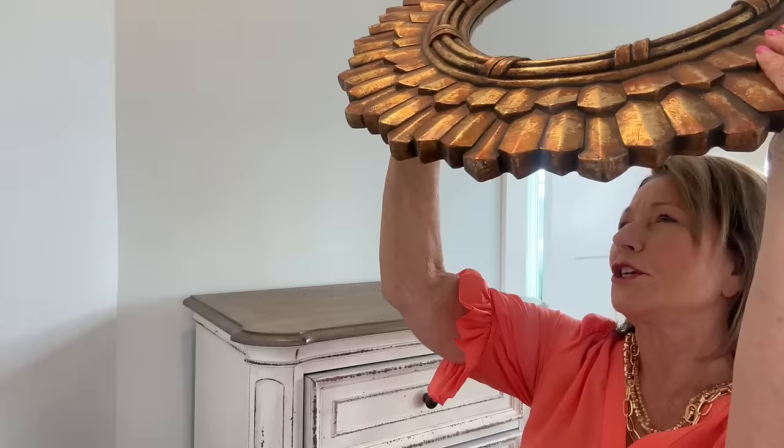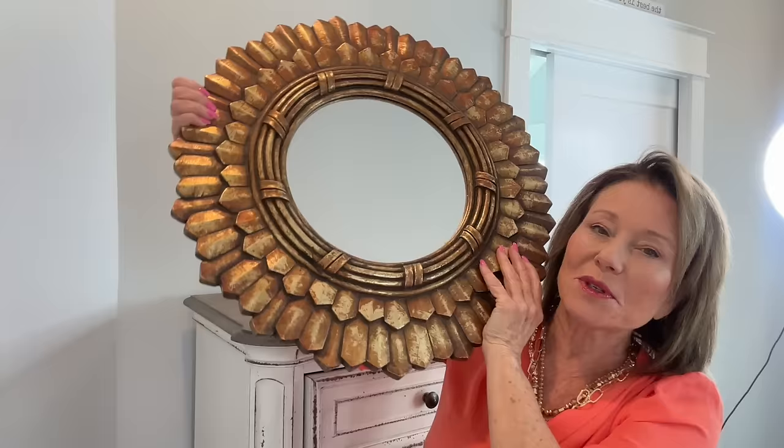All right, it's this mirror. I think I might have propped it up before. This is a TJ Maxx mirror. Yeah, because I remember telling you it was only $14.99. I've had it for years. So I'm going to put that up over this. I had it leaning before. So I'm going to need some kind of nail. It's a little heavy, so I'm going to have to go hunt for something.